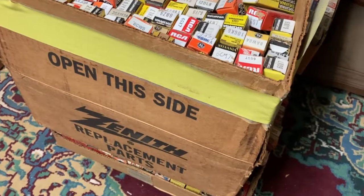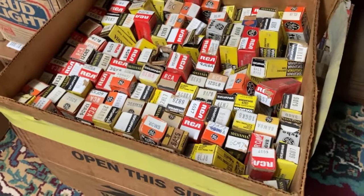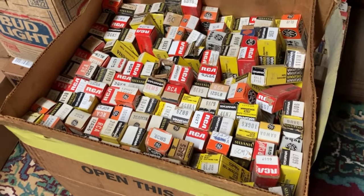All right, this box is a Zenith box. That's pretty cool, I guess. But they're stacked 3 high, and there's 336 of them in there, and I'm about tired of counting.